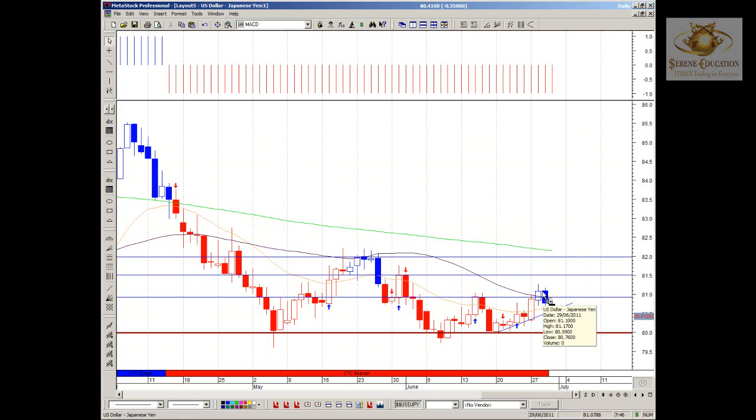Yesterday we saw Asian markets opening lower than the close, and during the European session and US session falling lower, and the Asian market has taken it even lower during the course of today. So as it stands now, it looks like we might see the 80 back on the table again for further opportunities to the downside.